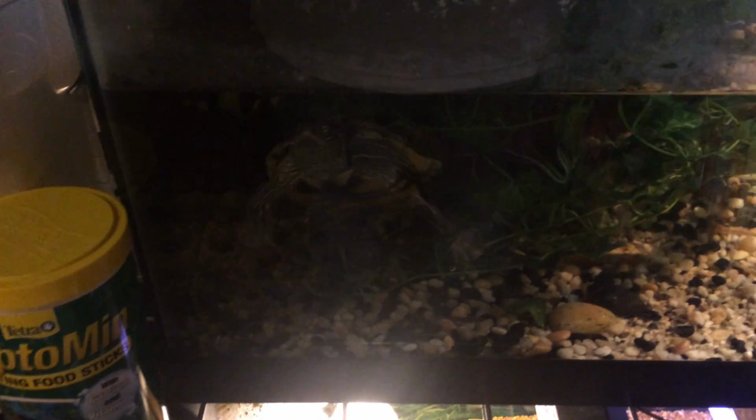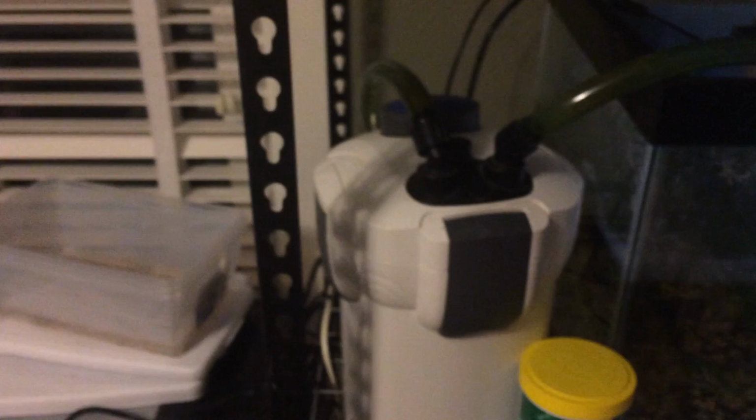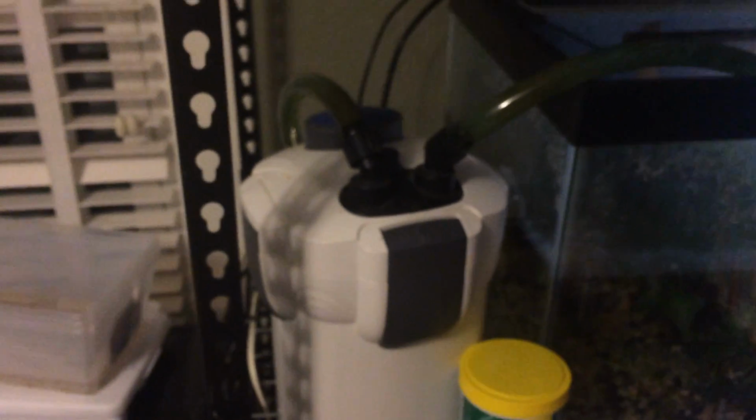I think it's a she might be. But she's in a 40 gallon with a 75 watt heat bulb and a 5.0 or 10.0 UVB. Just some plant decor. Running on a Sun canister filter that I have to clean out like every other week because it gets super dirty.